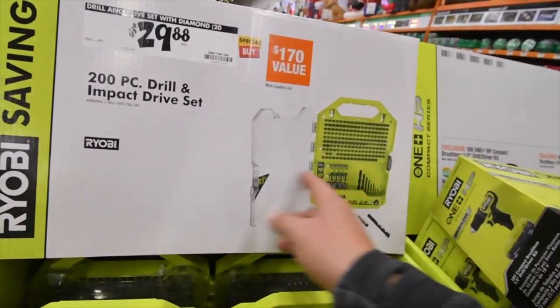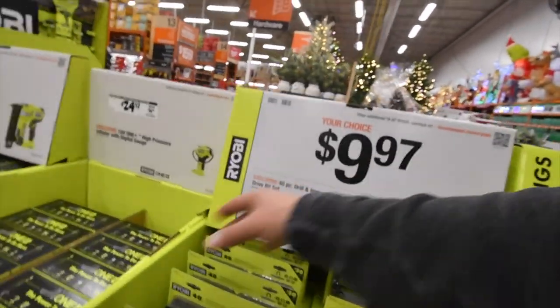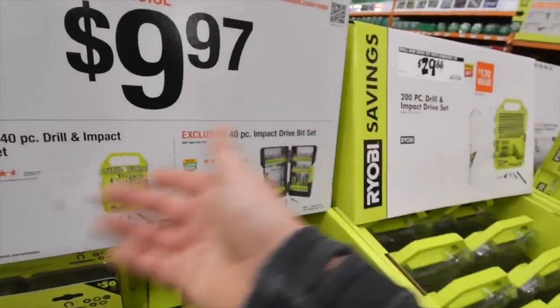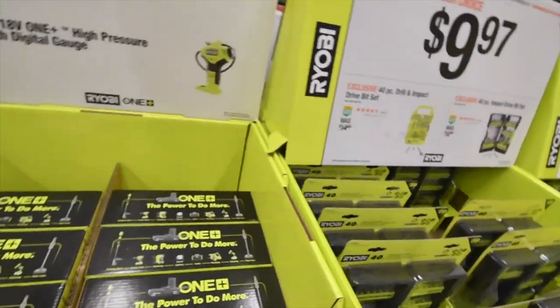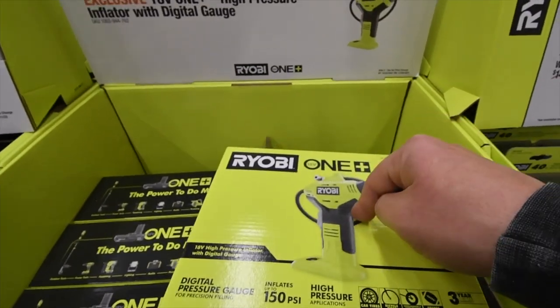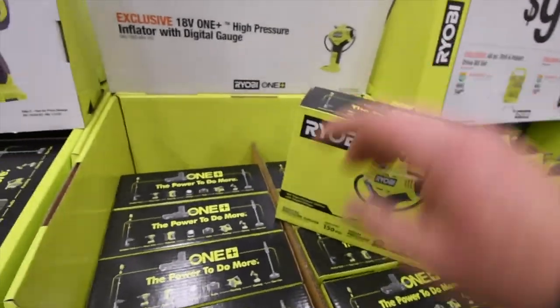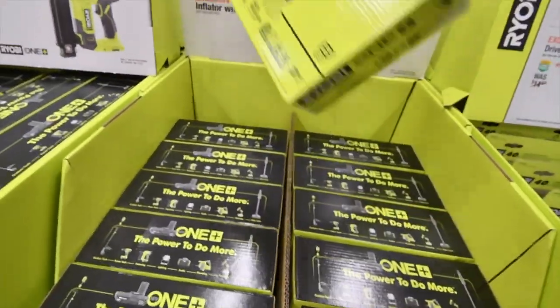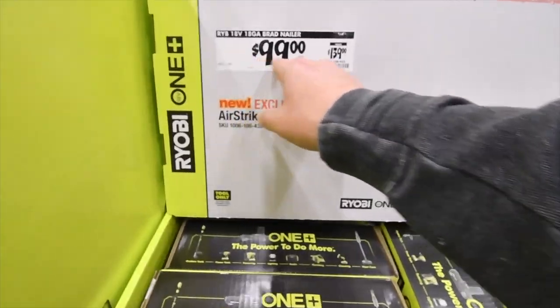$29.88 for their 200 piece. Don't buy these. These are garbage. Ryobi bits are garbage. But if you do buy them, they're $10 for these kits. This digital tire inflator is awesome. Pick this up, keep this in your truck or your car. It helps out in time of need and you're gonna be happy you have one. $24.97 for that.